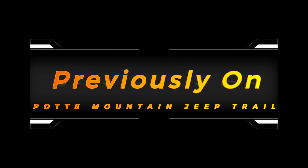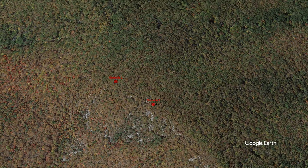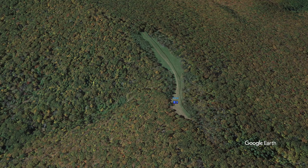Previously on Potts Mountain Jeep Trail. We completed obstacles 1 and 2 and made our way to the meadow to check out some of these amazing views.